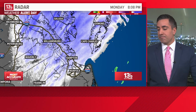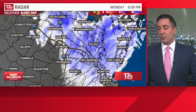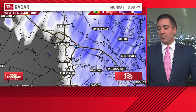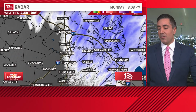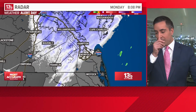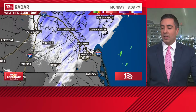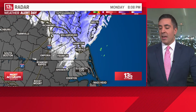Off to the north, up in Saluda, it's starting to wind down now in Richmond. You see out in the west end of Richmond, it's pretty much right along the I-95 corridor. West of there now, things have really died down. To the east, still pretty active, and we're looking at another hour to 90 minutes before this all shuffles east and offshore, and we begin to see our winds really kick in out of the north.